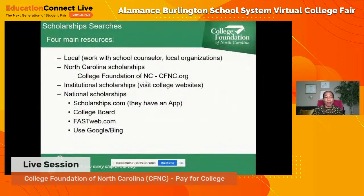Local scholarships are going to come through your high school. That means it's just going to be for people either just at your high school or just in your county. If you are applying to any college or university in North Carolina, CFNC.org would be great to go to because we house all of the state scholarships, meaning that one of the requirements says that if you apply for the scholarship, you have to use it at a college or university in our state, and that's either a 2-year or a 4-year school.